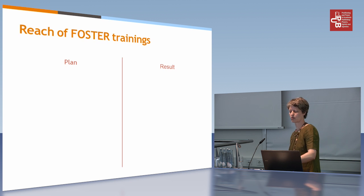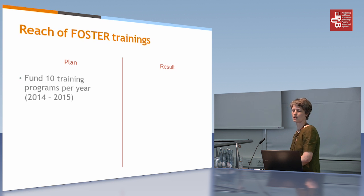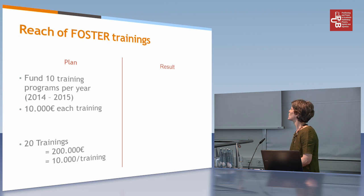So what we had in our application for the project was a plan, what we want to do. We want to fund 10 training programs per year, each year, so it makes 20 programs. There was a budget of 10,000 euro in each project, that's 100,000 per year, 200,000 euro in our budget.